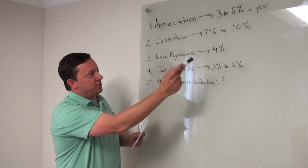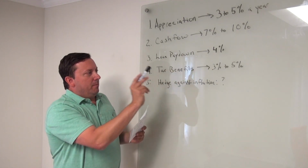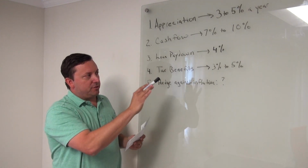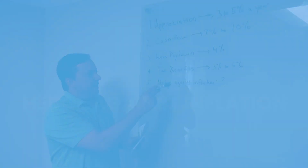We wrote 3 to 5% on this one, recapping. About 4% is what you'll return on your loan pay down. But the tax benefits, for me, are way higher than 3 to 5%, but on average, that's about what can add to your return on investment every single year. And then the hedge against inflation.